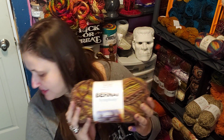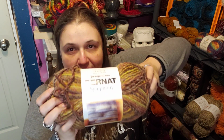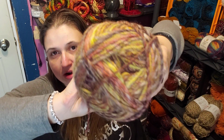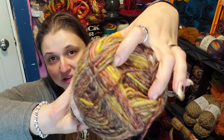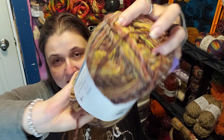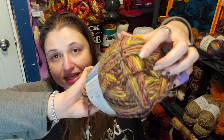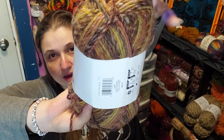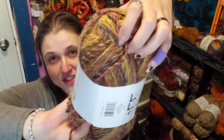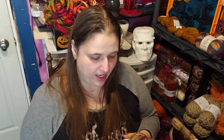Well, then we went to JoAnns, and this is the other one that I was talking about. No, that's a lie. I got more than just this one type of yarn. But I got some more Bernat Symphony. I had 2 balls of this before, and I have been looking since then for this particular colorway, because this colorway is absolutely fall to me. It's browns, it's golds, a deep orangey color right here. There's a grayish brown marled in with it too. And the colorway is even called Autumn Maple.